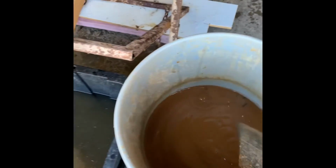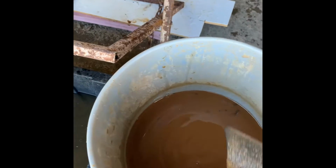Throw some of that in there. Yeah, that's real dirty. But I've gotten some pretty good gold out of this particular material here in the past. So I expect to do pretty fair here. And them other ones are gonna be, you know, a poke and a peek, or a peek and a poke.